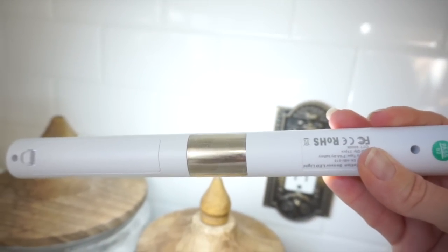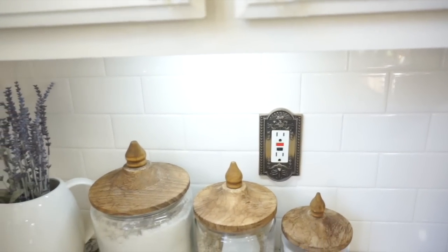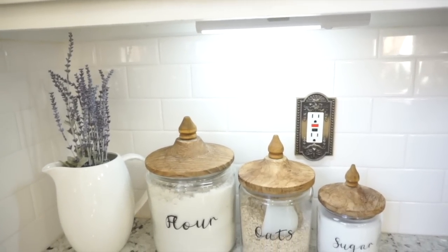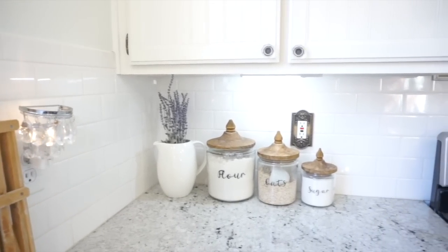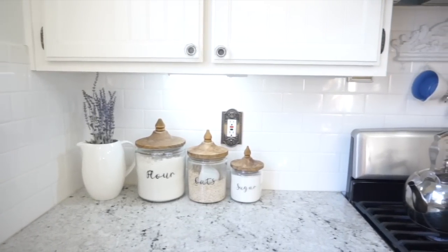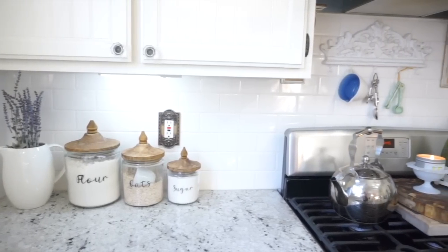Adding under the cabinet lights makes a huge difference in your kitchen, and I definitely needed some of these. I found these on Amazon, and they have this little magnetic strip on the back, and then you just add that piece here and you just use a double-sided sticky adhesive backing that is already attached. So you just stick that to the top of your cabinet and then you just place it up on the top and the magnet holds it all together, and it's so easy to just take down and replace the batteries when you need to do that.